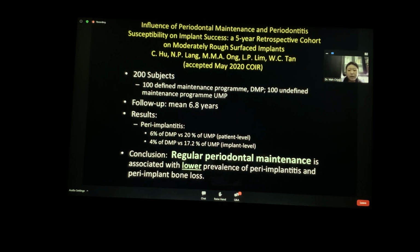And we found that when you have a regular and a defined maintenance program, the risk of peri-implantitis is really low. It is about 6% at a patient level. For us, the patient level is really important because it's all about the patient, not the number of implants. If it's not well maintained, about 1/5 of the patients will have peri-implantitis. That means bone loss and bleeding and needing some form of intervention.